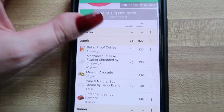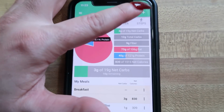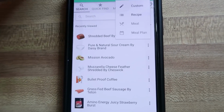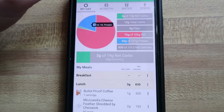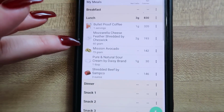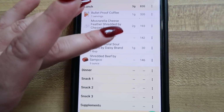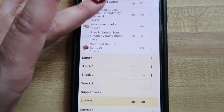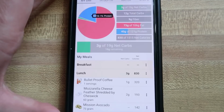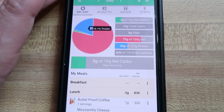And yeah, so I have my bulletproof coffee. I went ahead and used the Carb Manager app. I go ahead and build a recipe. If you guys don't know, you just hit that little plus thing, hit new, and then you can build a recipe. And then that mozzarella cheese, which had 2 carbs. I had 72 grams of an avocado. I had 1 tablespoon of sour cream, and then 3 ounces of that meat. So there you go. That's what we're looking like today. And that is a perfect keto gram there.